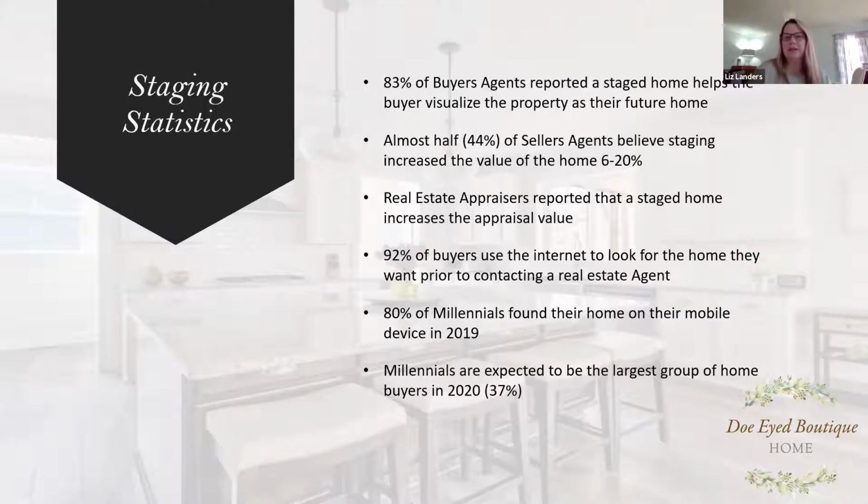they paid us to come in and stage it. Our staging did not cost as much as their price cut. The house sold in 3 days with multiple offers.